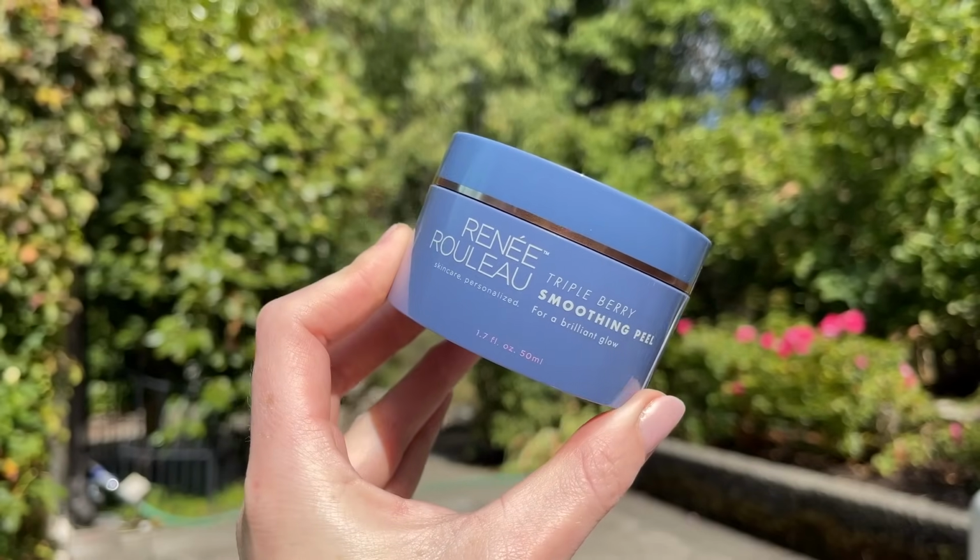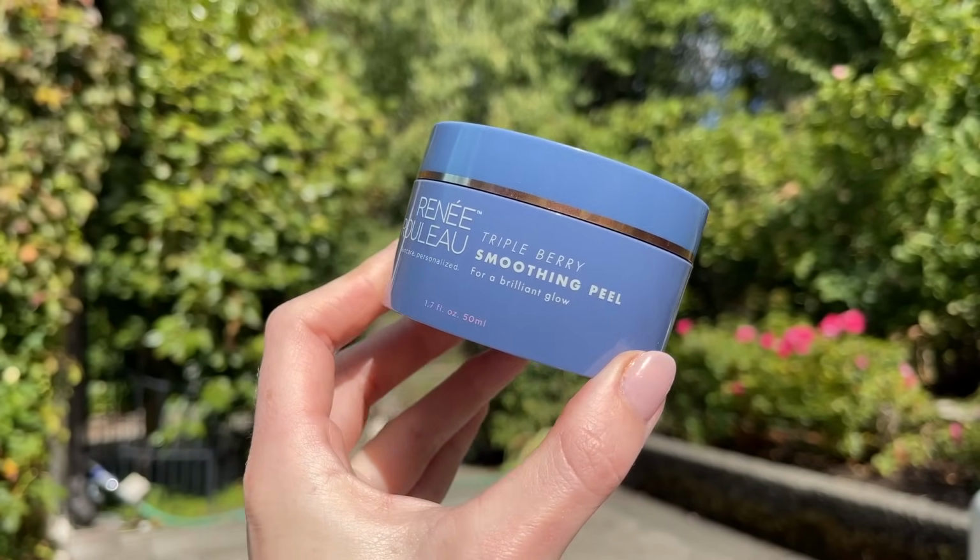Renee Rouleau sent me a big PR package that I'm slowly working through, and I mentioned a ton of products in my favorites video, but the one that did not work for me is I think the one that they're most known for, the Triple Berry Smoothing Peel. I don't get this. It says it's a professional strength chemical peel. This did nothing. And I also hate the texture of this. It feels like berry jam.